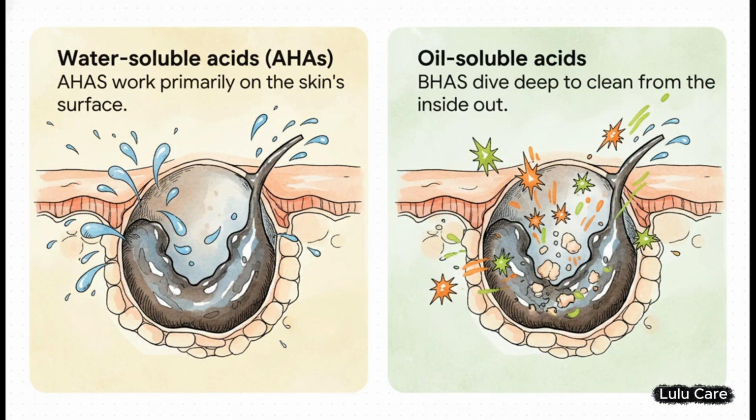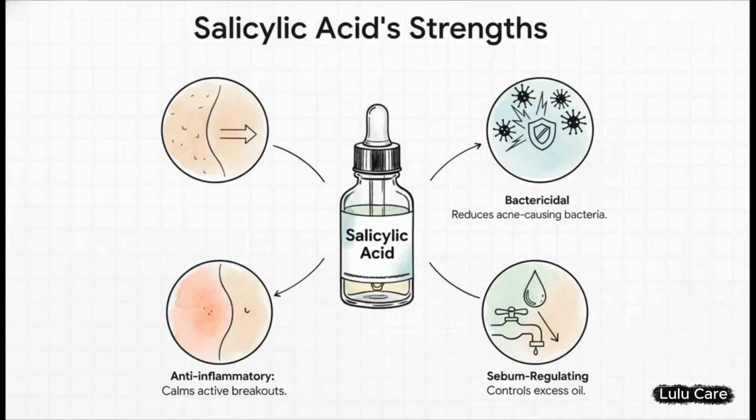And here's why that one little word is a total game changer. See, water-soluble acids, like glycolic acid, mostly just work on the surface of your skin. But because salicylic acid is oil-soluble, it can dive deep into your pores, which are full of oil and sebum, and literally clean them out from the inside. It's a deep clean service for your pores. But it doesn't stop there, oh no.